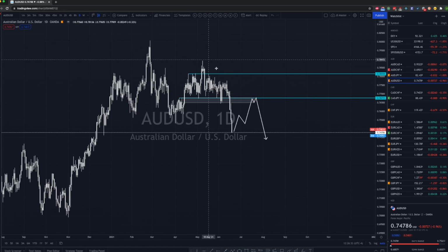We also have already confirmation of lower highs here. We had this high here, got a lower high here, and we also had that lower low, right? So previous low here, lower low. So lower highs, lower low. So just looking for that retracement back, and then looking for continuation.